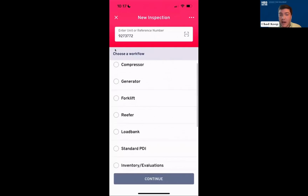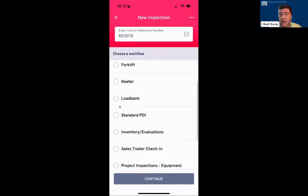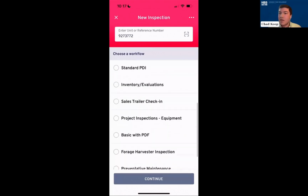In my rental demo account here, you'll see I've got a pretty comprehensive list of different types of equipment that could be inspected. I also have a couple of examples of what maybe a sales inspection might look like, trailer check-ins, evaluations, things like that. Trade-in evaluations are really common for our customers to use us for outside of just rental and sales.